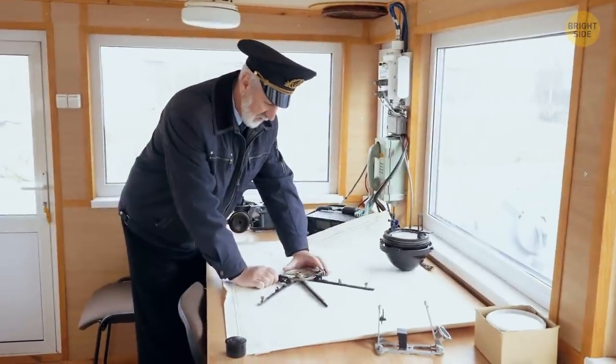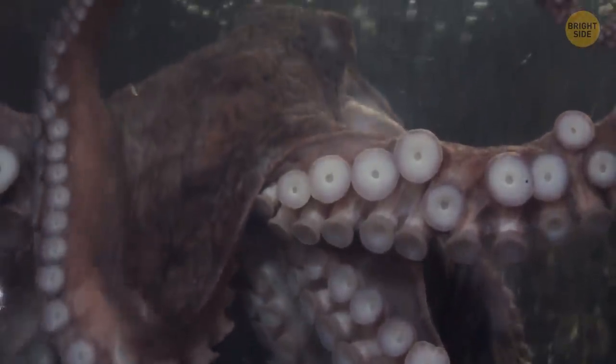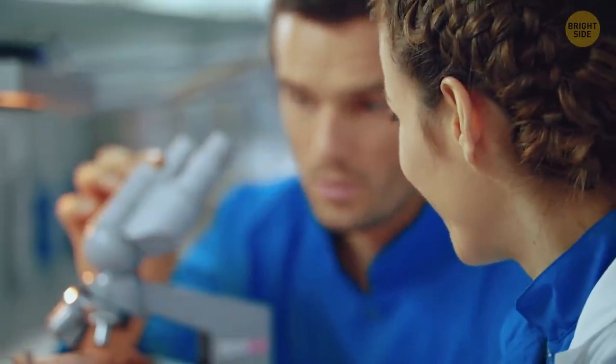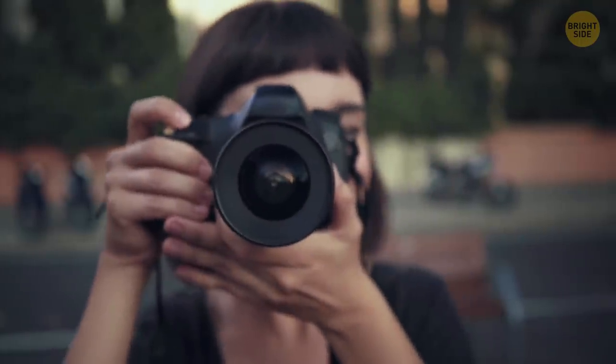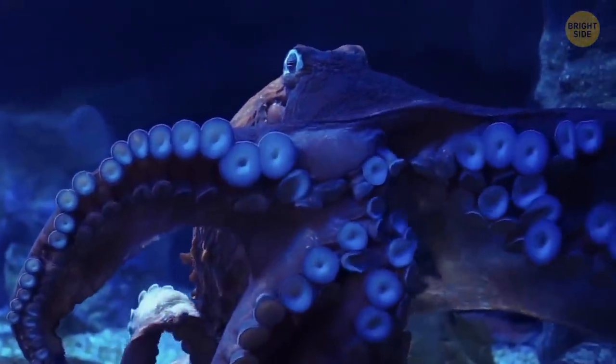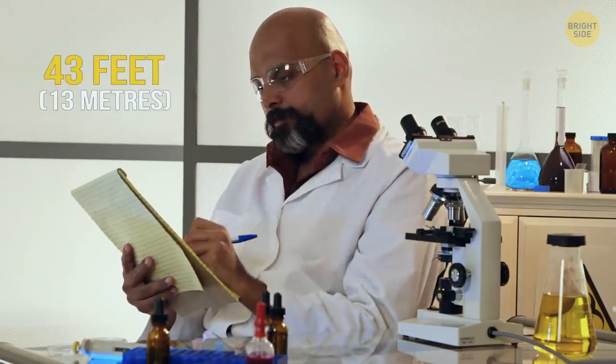Sailors from all over the world talked about the giant squid they met on their voyages. For many years, scientists considered monsters with long tentacles to be a myth. But in 2004, the first photo of a giant squid was taken. They actually exist. Scientists have registered an animal that has grown to 43 feet.